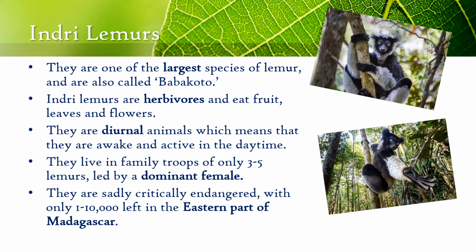So, indri lemurs, they are Mrs. Berry's favourite. Now, you don't need to write that in your fact file, but that is a fact. They are my favourite type of lemur. I just want to hold one. But I'd rather they were happy in the wild. But I just think they're beautiful.